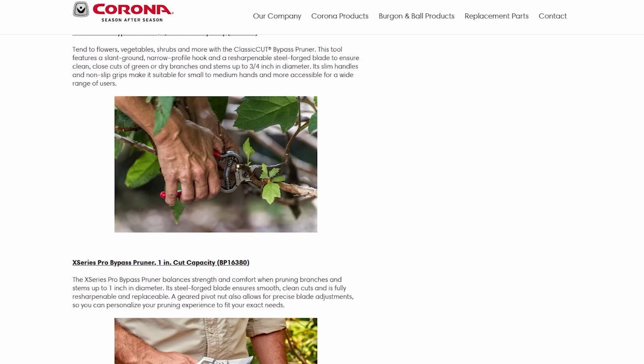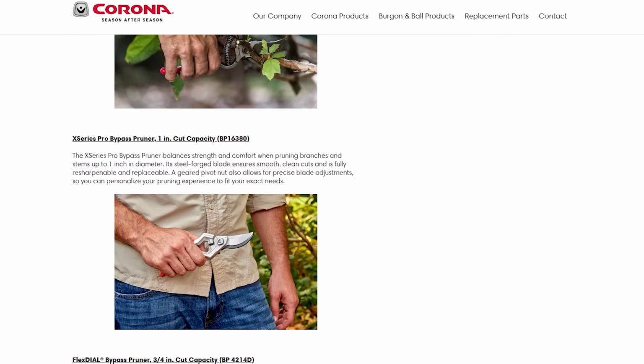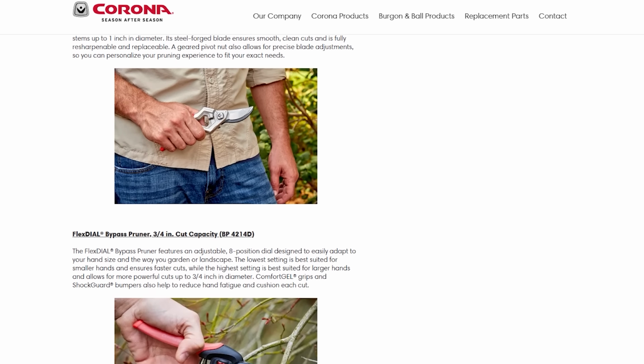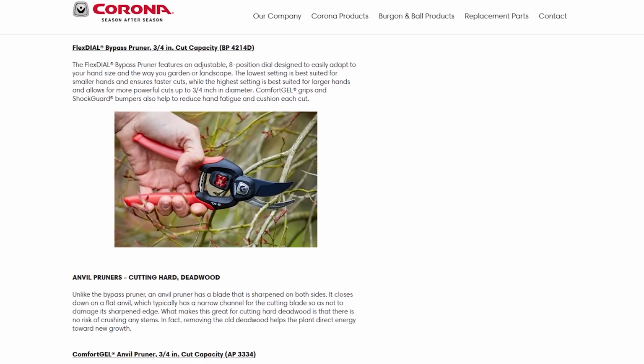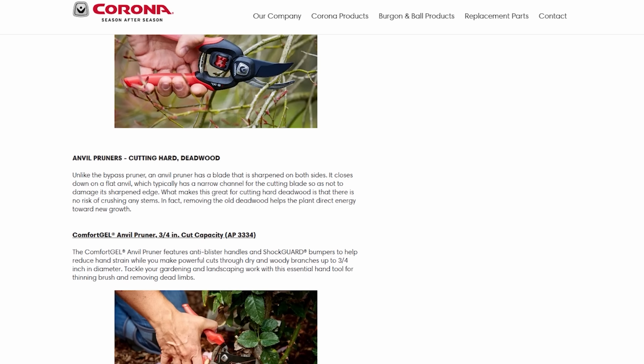So bypass pruners go like this. The blades pass each other like scissors. And an anvil pruner comes down on a plate. Anvil pruners are known to stay sharp longer, so a lot of people in forestry will use them. Cut flower growers will use them, but you do not want to use them on your plants, because instead of making that nice, crisp, clean cut, it makes a big frayed cut, a lot of surface area, and plants can't heal as well from a lot of surface area.